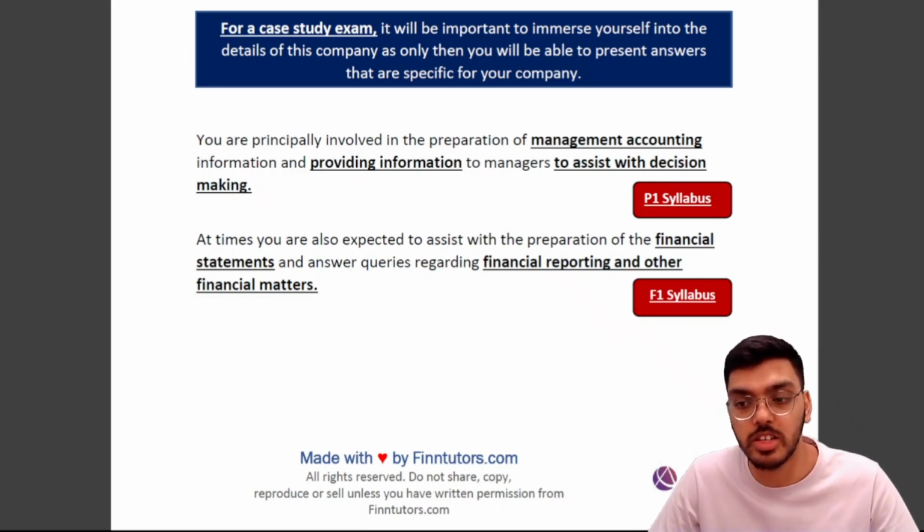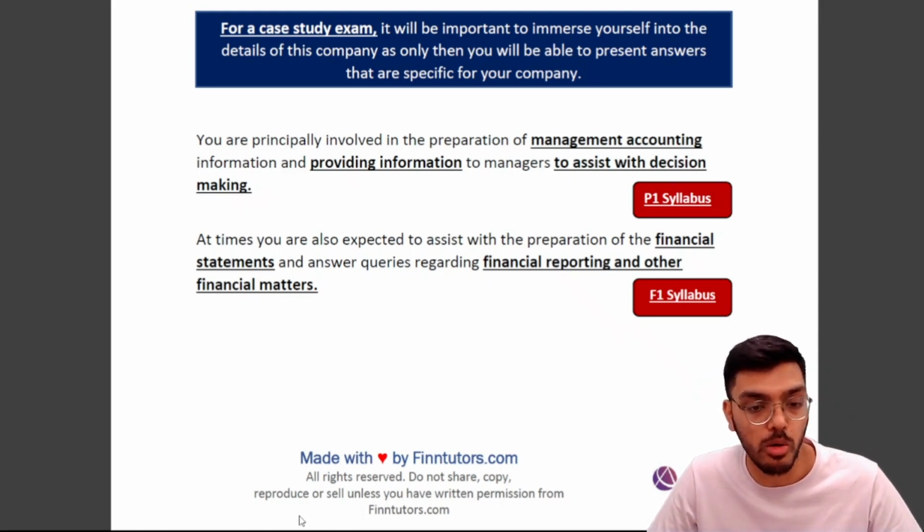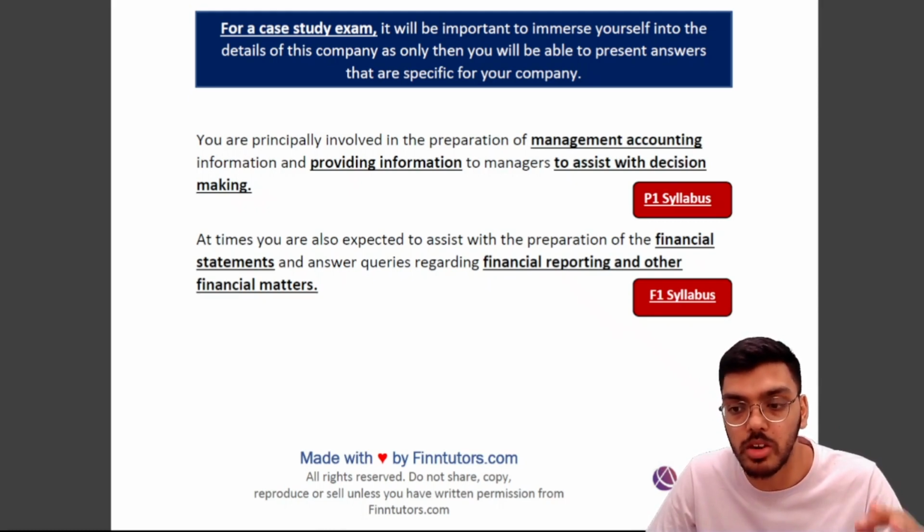So for the operational level, your revision is very, very important. Your technical skills are very, very important. Most certainly the most important pillar is P1, so we cannot leave anything out from the perspective of P1 revision.